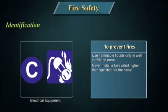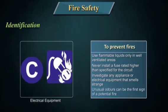Never install a fuse rated higher than specified for the circuit. Investigate any appliance or electrical equipment that smells strange. Unusual odors can be the first sign of a potential fire.